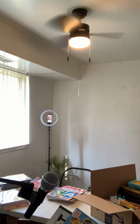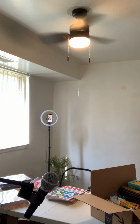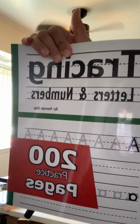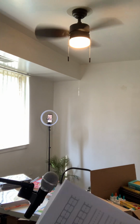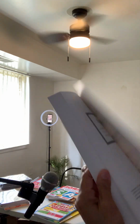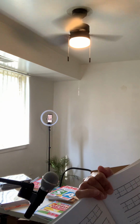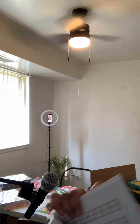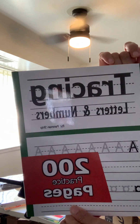And then I have a letters and number tracing book. This is a different book. I have tracing letters and numbers, and this is 200 pages. So when they start working on, this is the letter I. Let's see, H. Look, capital H, small h. So it's just different books, but it may have similar stuff. This is tracing letters and numbers, 200 practice pages.